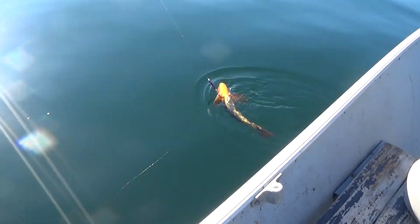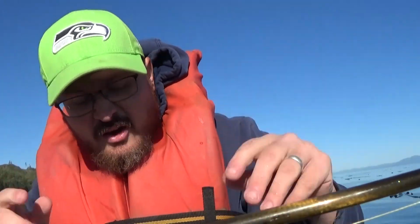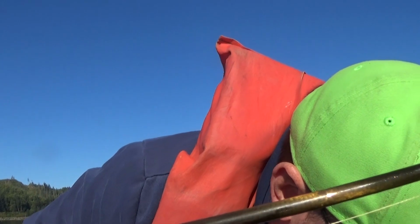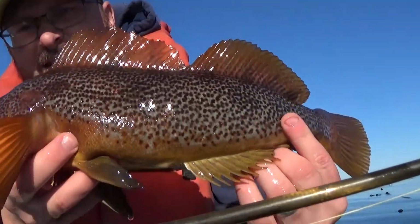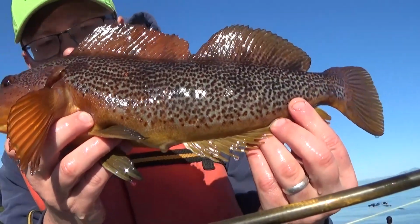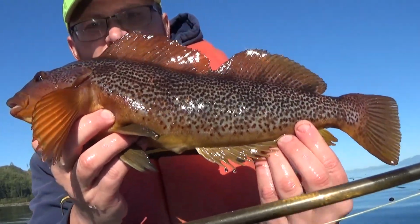I just dropped that jig down, just put it over the boat. And let's see what we got here. Oh, look at that. Look at that. Whoa. Wow. I was just testing the area. Look at this. This is a Mondo Kelp Greenling. Look at that. That is a monster. Holy smokers. That is a big Kelp Greenling.